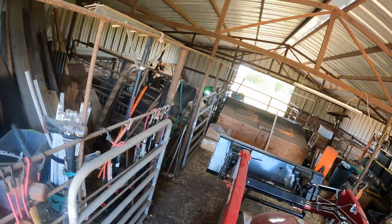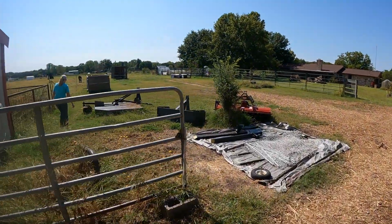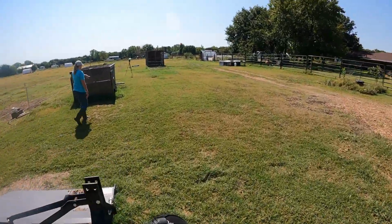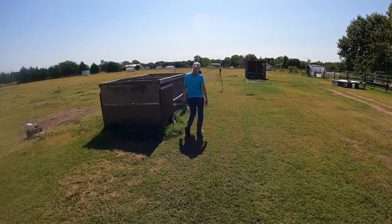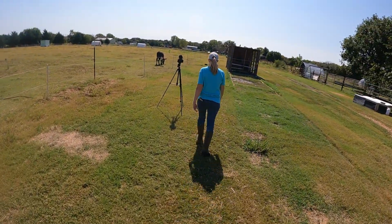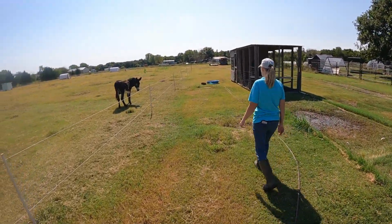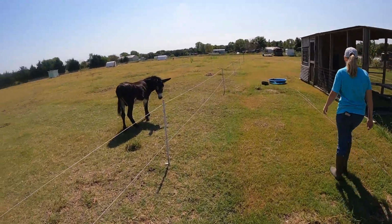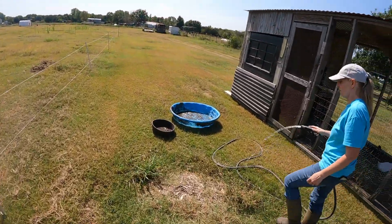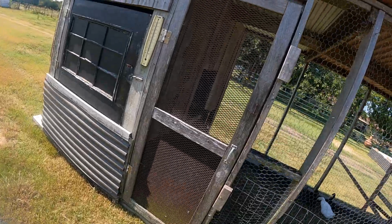The next project is to move the meat birds outside, so we're going to use the tractor bucket to hold our cage. This is where they want to be, right here. Yep, we've got to redo the front end of this little chicken coop so we can start using it again. There's the chairman of the board right there. Let me get their ladder down. Yeah, you can get on.